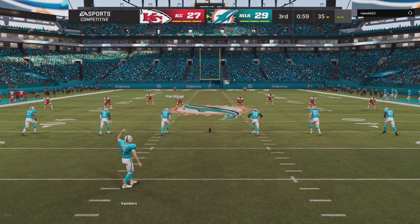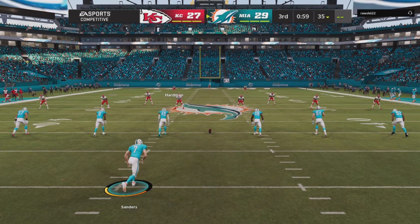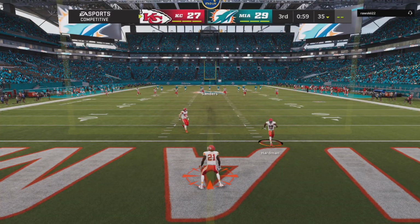Seems like they're trying to set an identity, doesn't it? We're going to be one of those teams that every time we get a chance to put extra points on the board, we will, because really it's minimal in difference, right? Whether you're up one or two, the field goal can still get you.